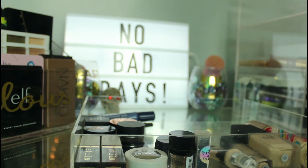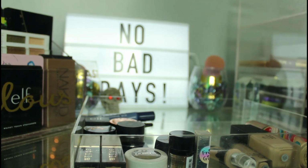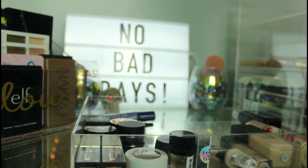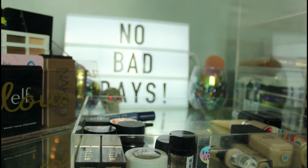I have this CC cream. This is not mine. I need to put this to the side so I remember to give it back to my friend Michelle. I've had it for months now. I have my e.l.f. Illuminating Misting Set, so I definitely need to keep that. And then I have my e.l.f. primer, so I'm going to keep that.